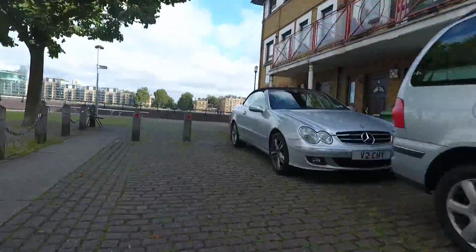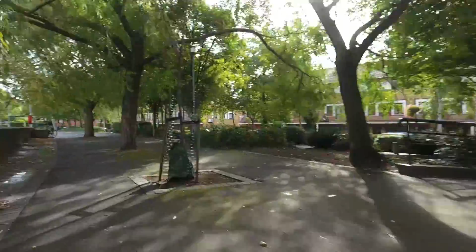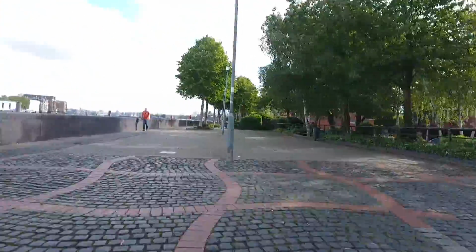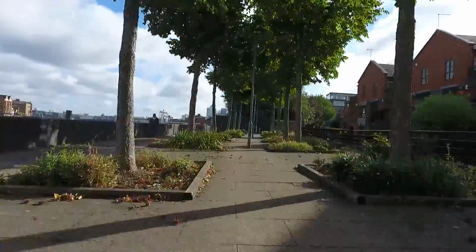This is where National Cycle Route 4 rejoins the Thames, and you can see the river. From here to Rotherhithe, cycling is permitted on the Thames Path, but it obviously wasn't designed as a cycle path.